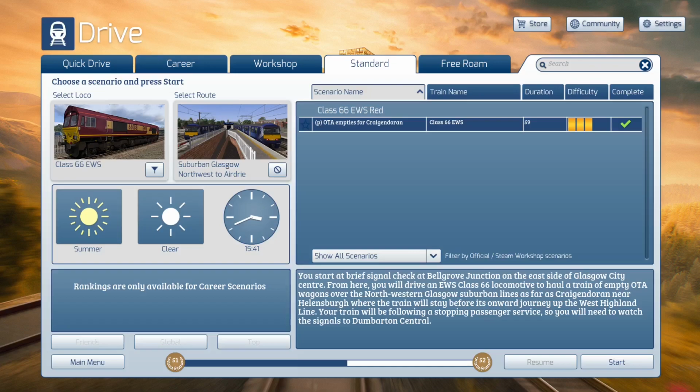I had this and another scenario by Green Dragon 32 played on this route, both using the Class 66. I've only installed this one for now. This is listed as a 59-minute drive starting at Bellgrove Junction going up to Craigendoran, which means we're doing pretty much the whole route except for the Helensburgh area, because this train is supposedly going up on the West Highland Line South heading north. And I don't have any scenarios for the West Highland Line South using the 66. This is the best I could do if I wanted to do something I've already played. Mind you, I haven't played that route either, but we won't talk about that.